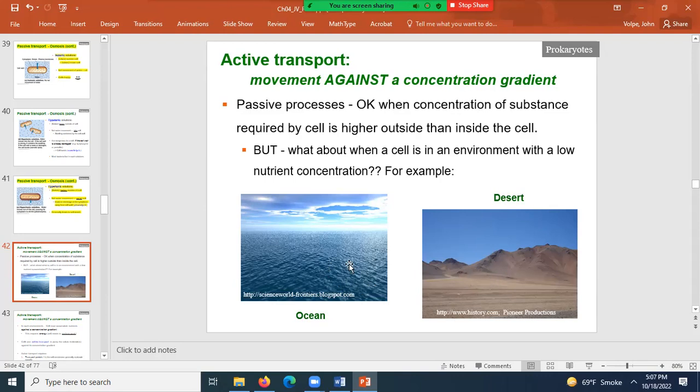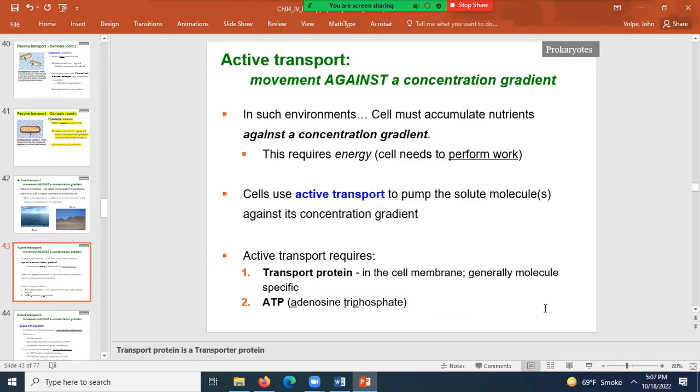So what a cell needs in environments like these, as well as other environments, is an active transport mechanism for moving molecules against a concentration gradient. This requires the cell to expend energy. The cell needs to perform work to move the molecule across its concentration gradient, meaning you're moving a molecule from areas where it's low in concentration to areas where it's high in concentration. Cells use active transport to pump solute molecules against their concentration gradient.